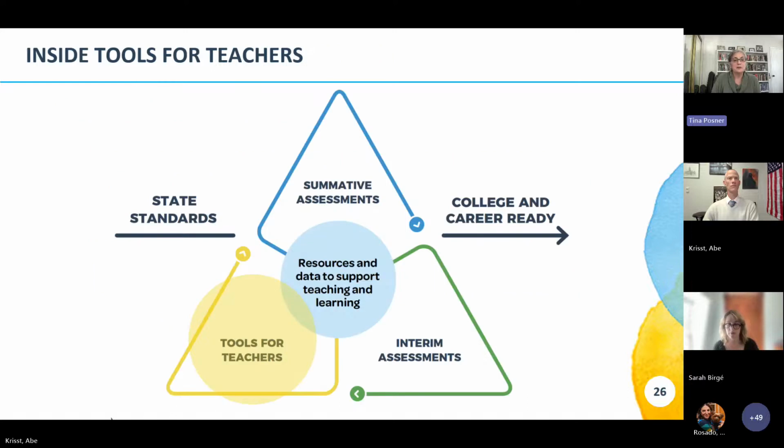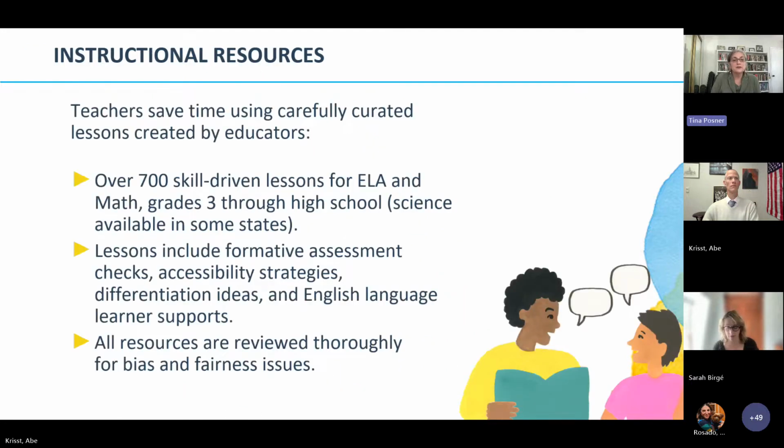And now I'm going to move into the place where we are just inside of tools for teachers and those resources. So on the next slide, we have over 700 resources in ELA and math for grades 3 through high school. Science is also available with thanks to California for adding that. Lessons include the formative assessment strategies, accessibility strategies, differentiation ideas, and support for English learners. As I mentioned, all the resources are reviewed thoroughly for bias and fairness and accuracy.